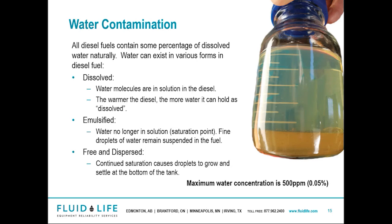As the level of water contamination increases, you're going to get close to the saturation point. And that's when we get into the emulsified and free and dispersed phases. The emulsified stage is when the saturation point is reached and you're starting to get small little water droplets that still remain suspended in the fuel. The concentration isn't high enough that you might see distinct layering at the bottom of a diesel tank, but water is starting to accumulate and create these little droplets that remain in suspension. At this point, your diesel fuel might start to look cloudy.